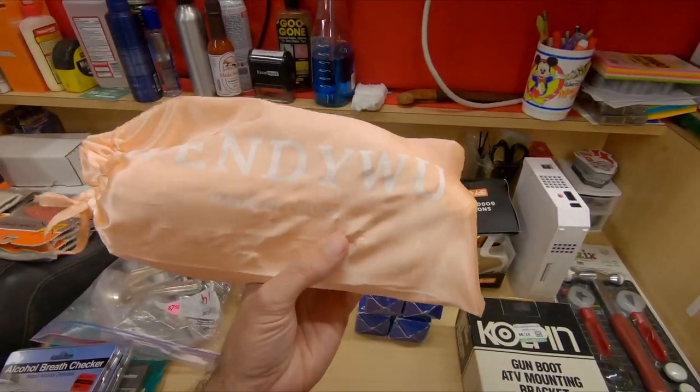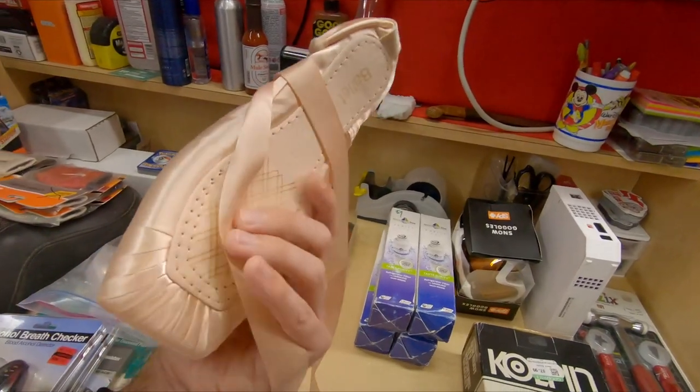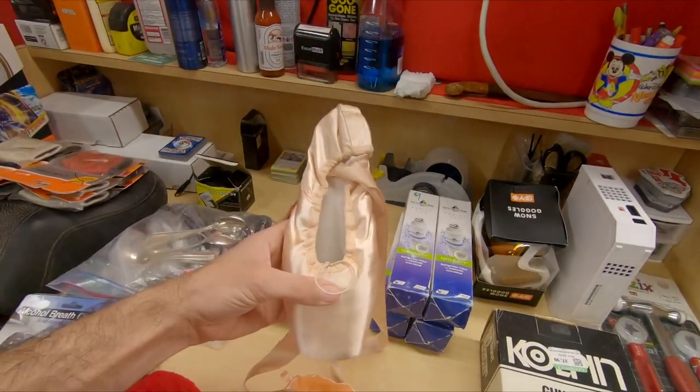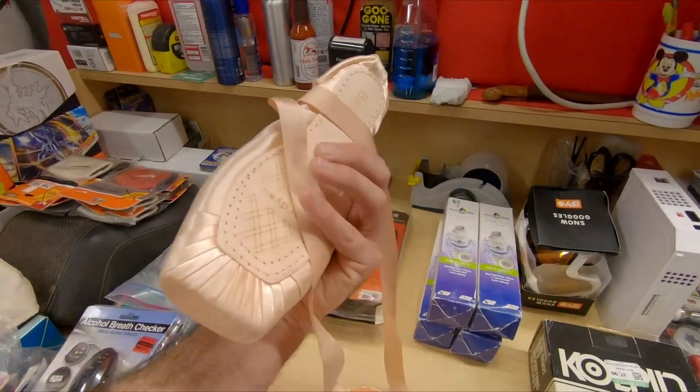Wendy Wu. These are ballet slippers, and these appear to be possibly new. Size 10 Wendy Wu ballet slippers. I have no idea what ballet slippers are worth. I know very expensive ones are very expensive, but these could be super cheap.